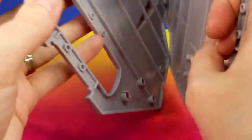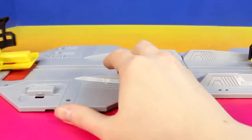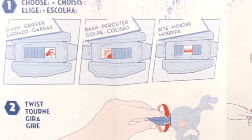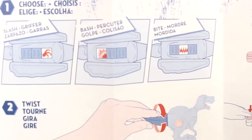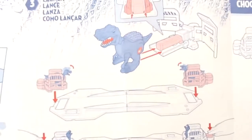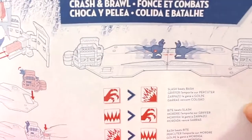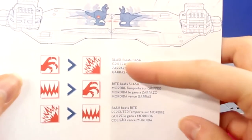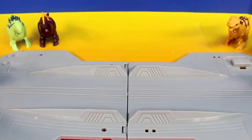And this is the battle station. I'll show you how this works. Just assembles like this. And then these connect. And then each player chooses which mode they want to battle in. Slash, bash, or bite. Then you twist the tail. Then you launch them. Then they crash. And then it shows that slash beats bash, bite beats slash, and bash beats bite.